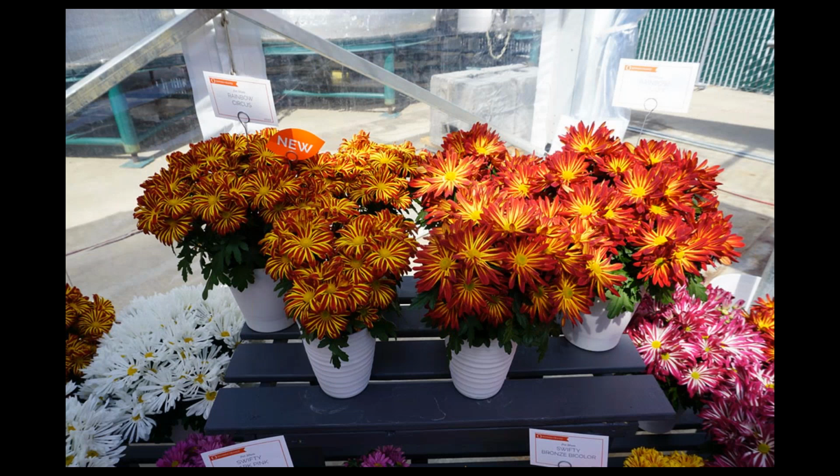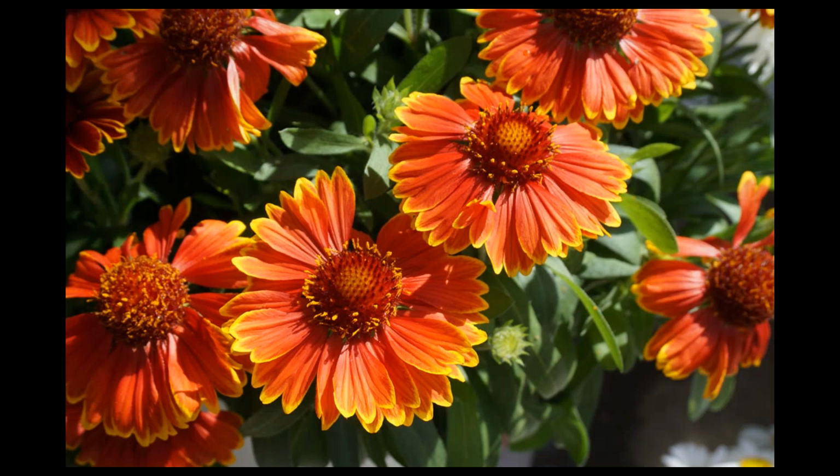And then some of the bright colors. This is from the Rainbow series, Circus and Sunset. I thought was pretty cool. So interesting additions to the world of potted mums. And that's just a close up of the Spin Top Yellow Touch, which is one of the Gaillardias that they've got in their perennial line.